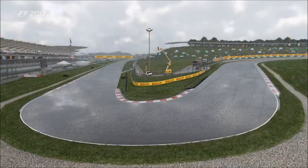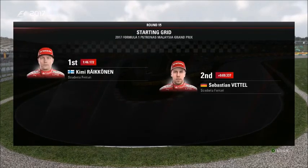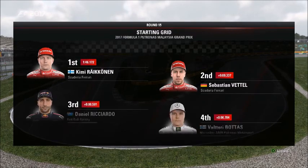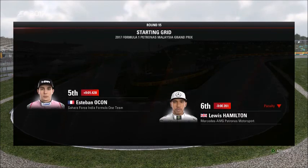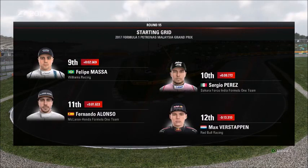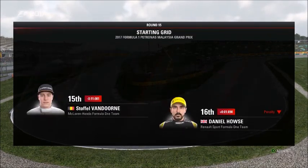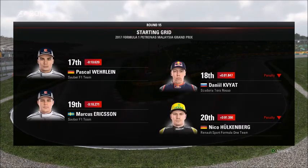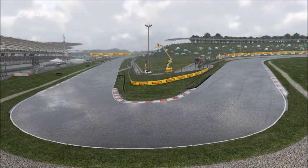Almost ready to go then, and this is what the starting grid looks like for today's race. Kimi Raikkonen's perfect lap yesterday sees him start from pole position, with Sebastian Vettel starting alongside. Looking down the rest of the grid, we have Ricciardo, Bottas, Esteban Ocon, and Hamilton, Grosjean, Magnussen, Massa and Sergio Perez, Alonso, Verstappen, Carlos Sainz and Stroll, Van Dorn and Renault, Pascal Wehrlein and Daniel Kvyat. Ericsson and Nico Hülkenberg completes the grid. And now it's time to head down to the track.